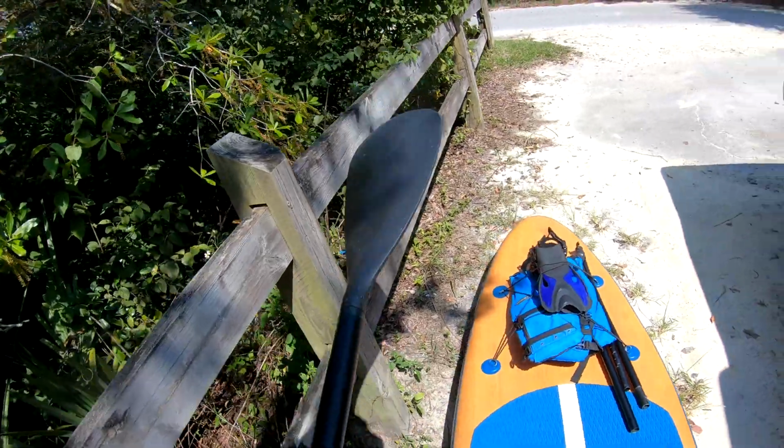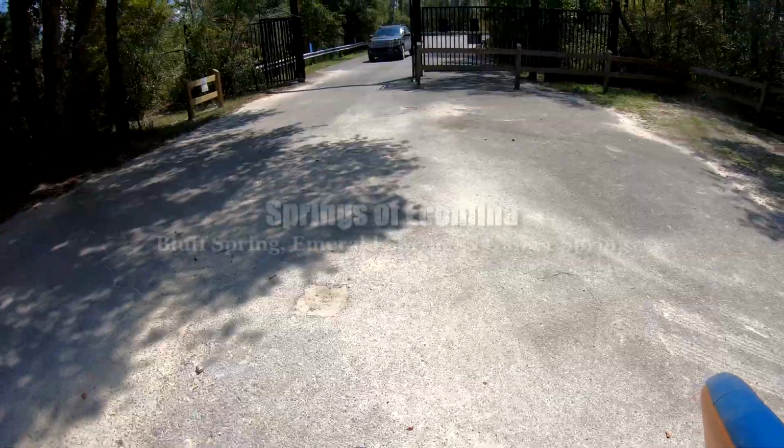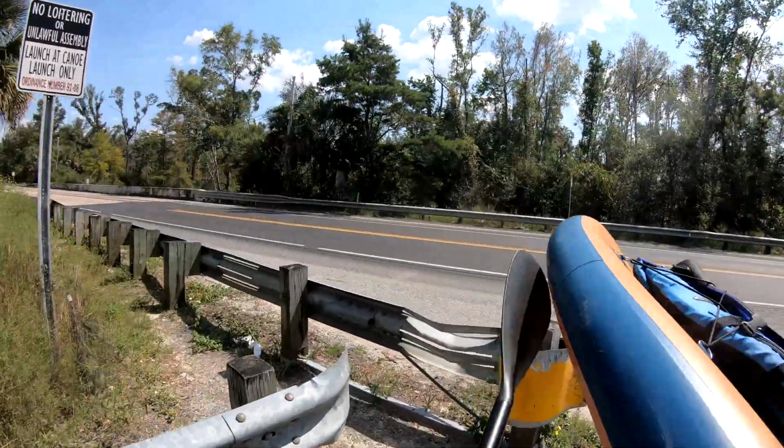Welcome to Pitt Spring. This is a public park located just off Highway 20, north of Panama City. It has a pretty small parking lot, so you better get there early during the summer. It fills up quick.